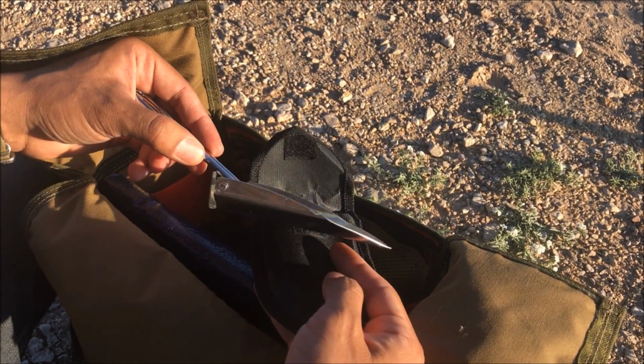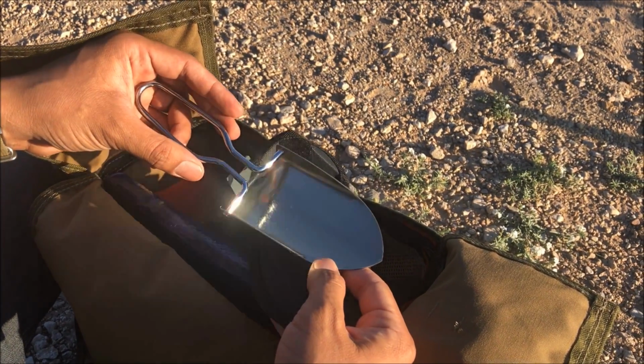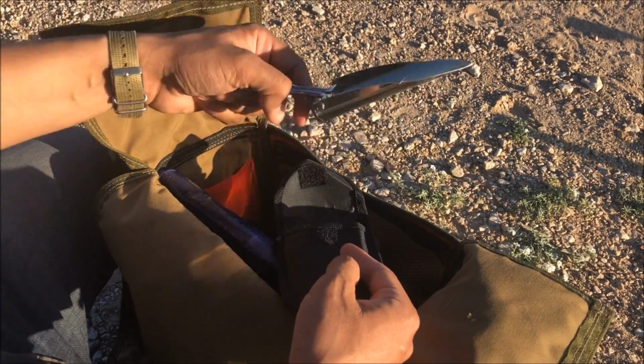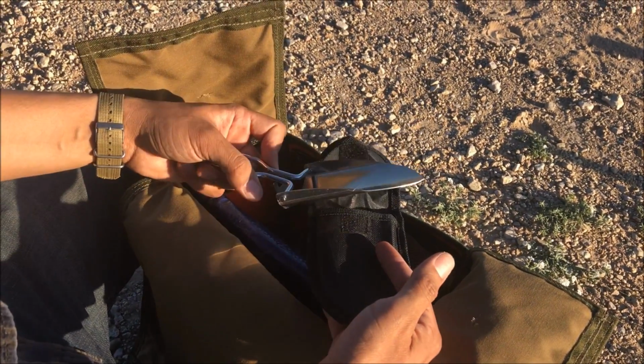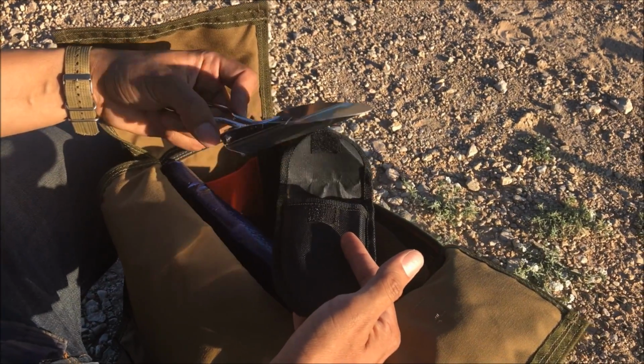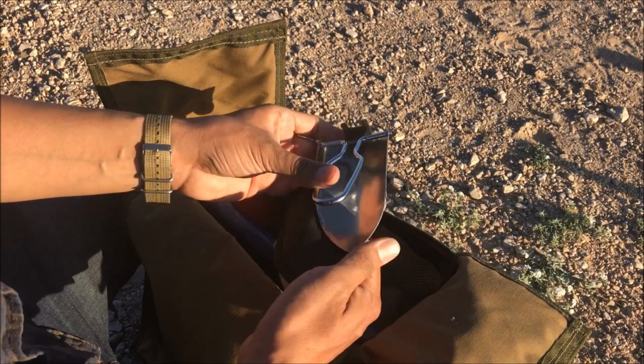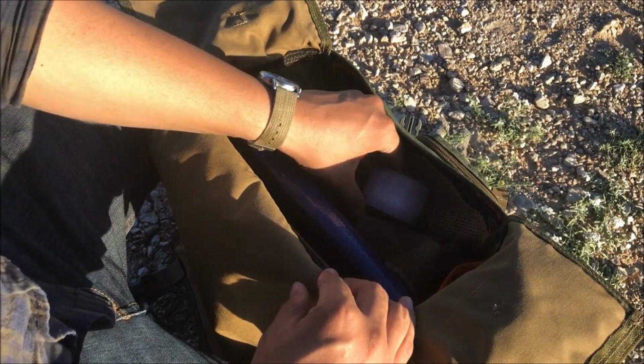Other than that, if you guys know my environment, if you've seen my videos, I know how to make soap from the root of a yucca plant, so this is going to save me time. Now, do I need this necessarily? No, I could use my hand, but I'm going to be using a lot more calories. I'm going to be sweating a lot more. So this is going to be very useful.